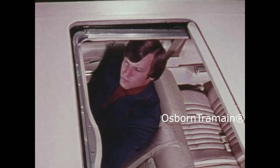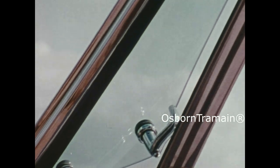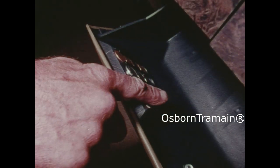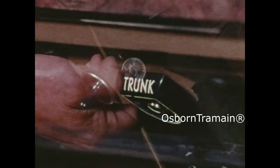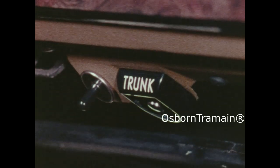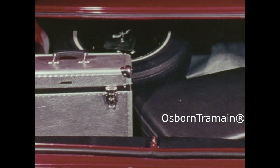Like sun, moon, and sky? Then select a power-operated sunroof. With a 4-door Gran Fury, you can get vent windows. The glove box is centrally located, and inside, you'll find a coin holder for convenience. The optional deck lid release is in the glove box. It opens up a huge trunk, another feature of full-size cars you can't match.